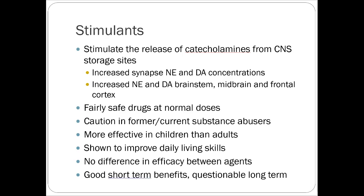All right, so what do stimulants do? Stimulants release catecholamines from central nervous system storage sites. So they actually physically kind of force the release of the brain stores of things like norepinephrine and dopamine, increase synapse concentration, which increases it throughout the brainstem. At normal doses, stimulants are quite safe. They don't tend to have a profound effect other than just the desired therapeutic one.